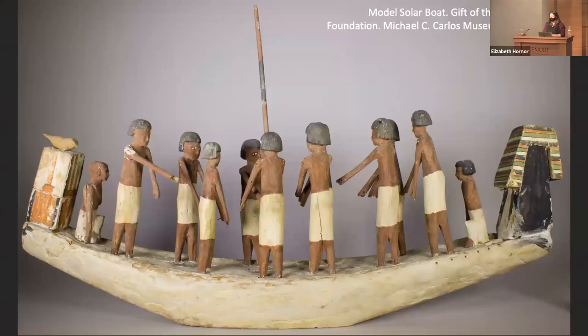So the boat itself came into the museum as part of the Sanuceret collection in 2018, as a gift of the Georges Ricard Foundation. It's a striking object on multiple levels. It's nearly 3 feet in length, yet it still looks overcrowded. It has 10 standing sailors and 2 kneeling men at the bow here and the stern here.